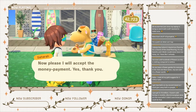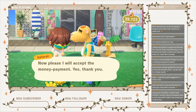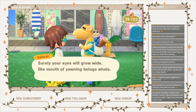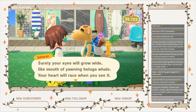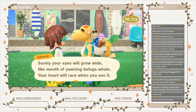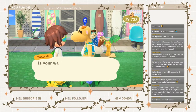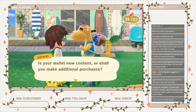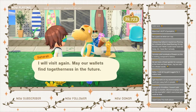I've been seeing a lot of people talk about max bells recently, but what I've seen people say is now that they have them, they had no urge to play anymore because they weren't playing for anything. I've never played for bells. I mean, I did a little bit in the very beginning just so that I didn't have to do anything to be able to pay off all my debts and whatnot. But I don't need bells anymore.